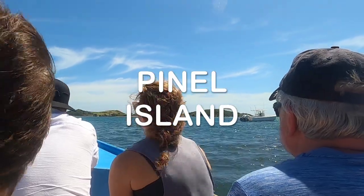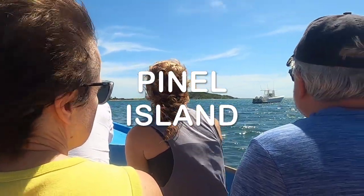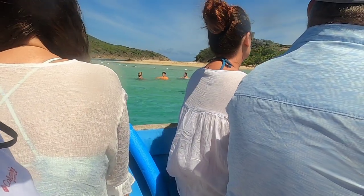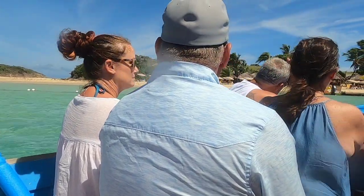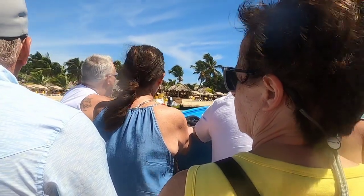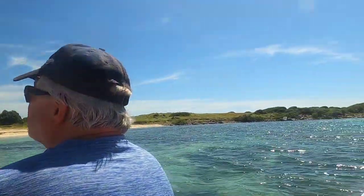During high season, the ferries run from 9:30 a.m. to 5 p.m. Bring your sand toys and towels and plan to spend the entire day on this French nature preserve. Pinnell Island does have two beachfront restaurants, Yellow Beach and Caraboonie, and on this trip we went to Yellow Beach. This is not to be confused with Yellow Sub and Orient. This is Yellow Beach on Pinnell.